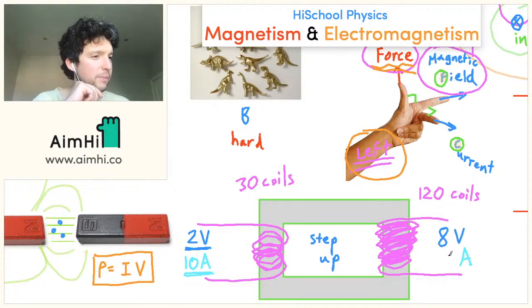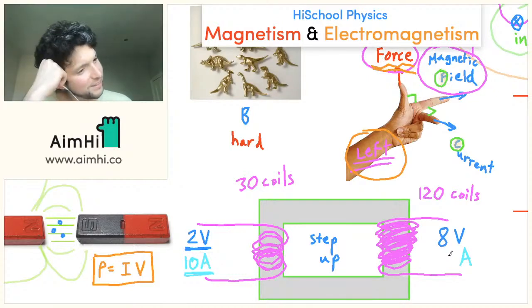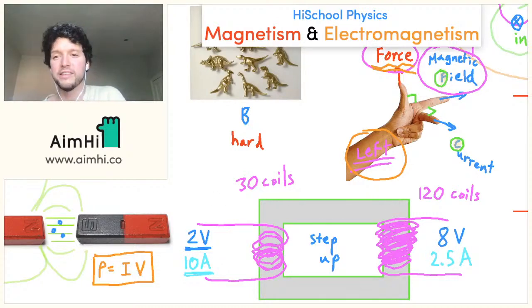I'm going to give some time to see what people think. So Venable Sugar has said 2.5 amps coming out, which is spot on. So let me just talk through why this is.